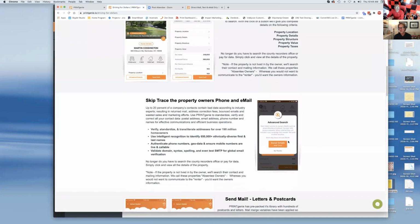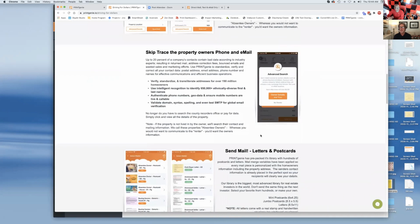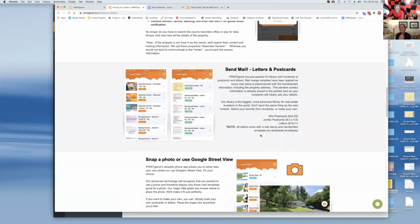You can do an advanced search and find the phone or the email. And when you find it, it comes in. And then at that point, you can decide, well, I want to send this person one of my hundreds of postcards or letters, just one. You just click one postcard, you look at it, you hit next.